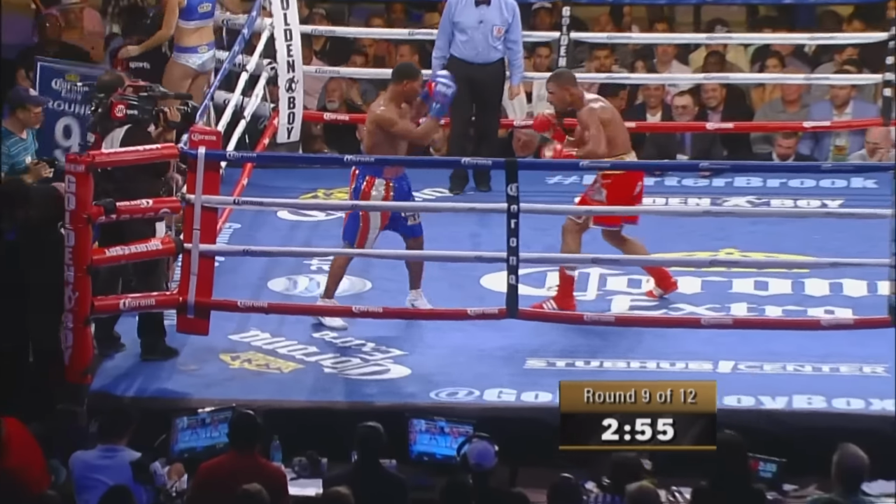He's caught a few of those, Brook. It's a clever little shot that Porter throws. And he switched it up from body to head so fast. But it is in bursts now from Porter, rather than that relentless pressure that we saw in the early rounds. And the head's all over the place.